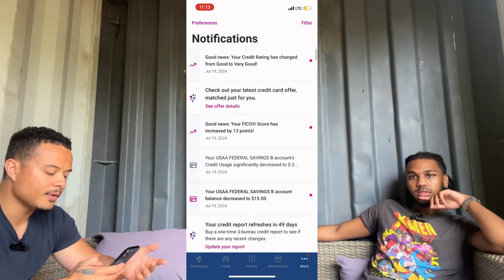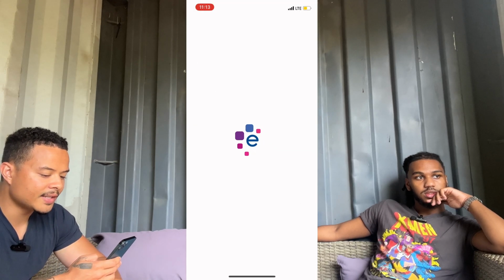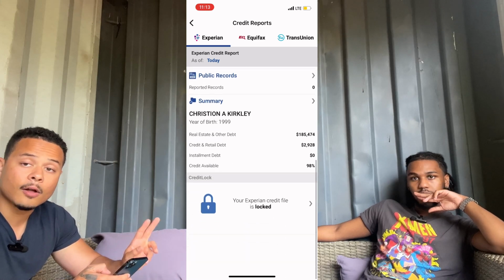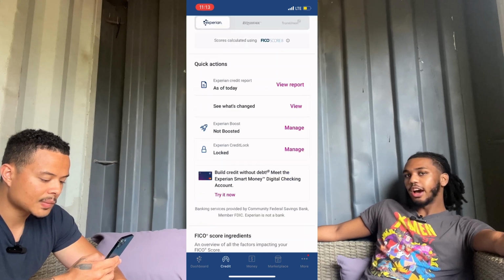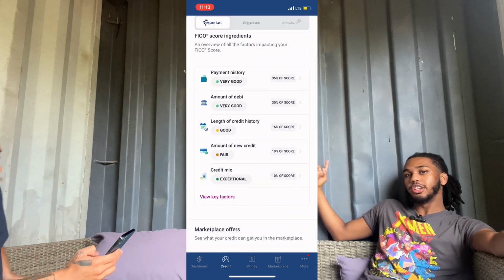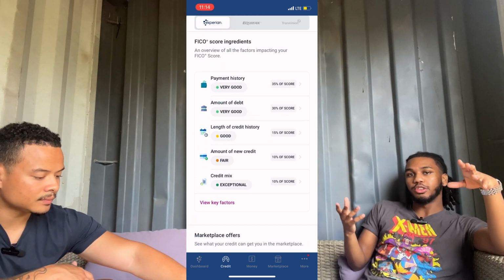You can go and view your full credit report here. It'll show you all your details, your accounts. My credit report, my credit file I should say, is locked. Oh yeah, that's one thing you need to do too. Lock your credit, guys. If y'all don't know how to lock your credit, what you do is make an account with Experian, TransUnion, and Equifax. Yeah, you can put a security freeze on your credit report.